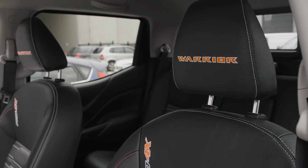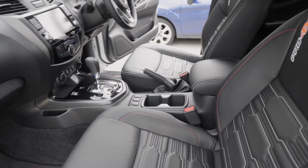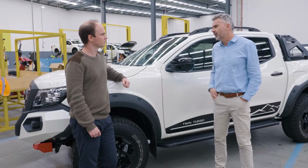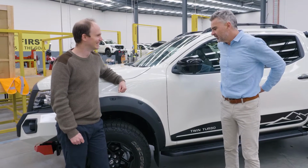Tweak the interior as well with the seats? Just with some Warrior branding. Yep. The Pro-4X itself got a really major interior upgrade. The seats have got this great stitching and great pattern and embossing. We've added some Warrior branding to that. Plus it gets all the latest Apple CarPlay, Android, whatever that's called. So smartphone mirroring, I think it's called. That's the one, yeah. So yeah, it's really got a good freshen up.